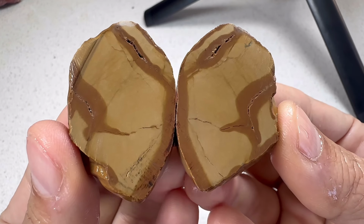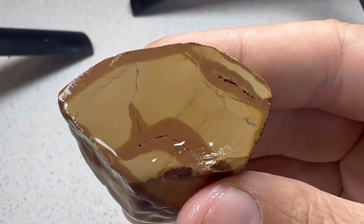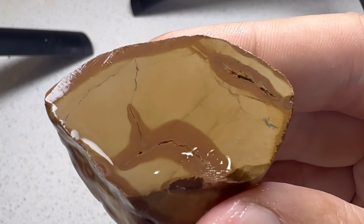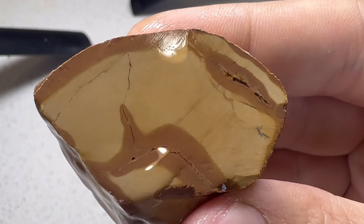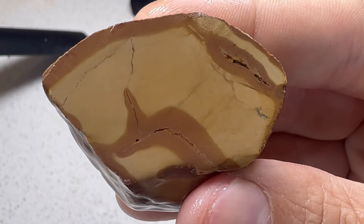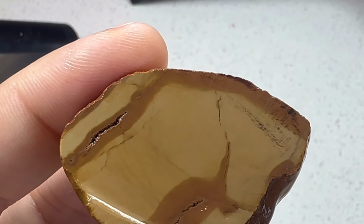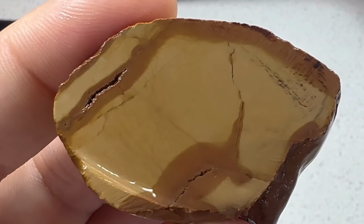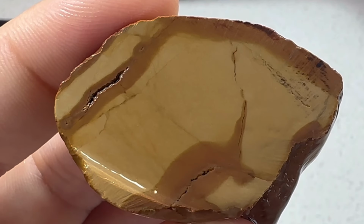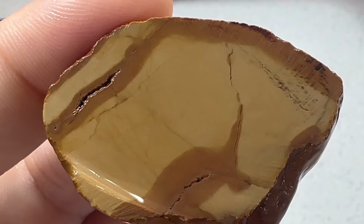There's a few fractures going on, but for the most part, pretty solid. And I really like how saturated the dark brown color is over the light brown yellow. You can take a look at the other half here. Yeah, I think this should actually polish up fairly well. Very pretty. And I don't find a lot of brown on brown rocks, so that's cool too.